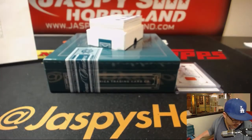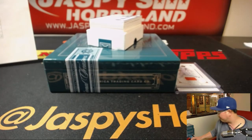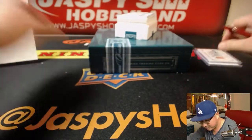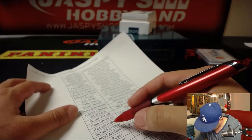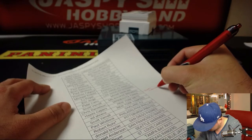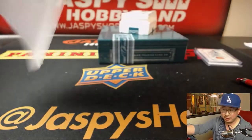Let me actually write that down for the shipping team. Make life a little easier for them. If I have post-it notes, which I never have in here. There you go, Chris Danielson. The goose going to you.